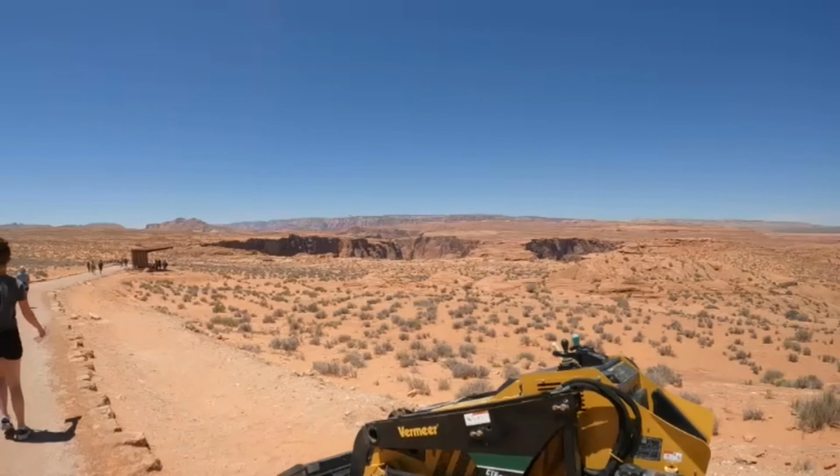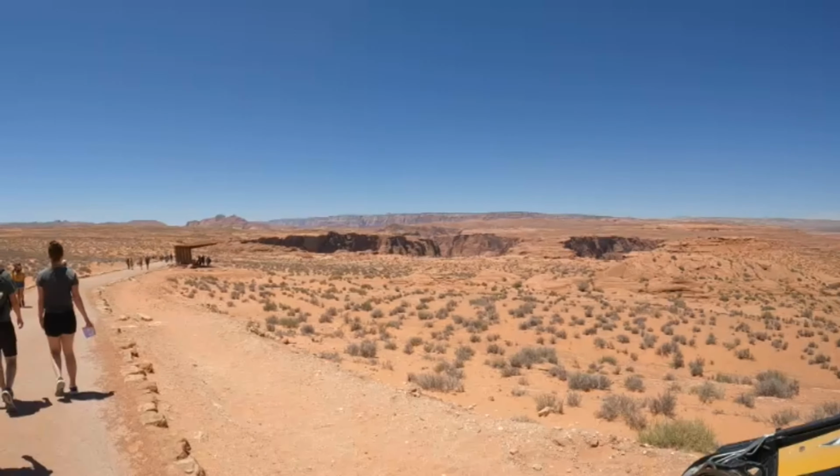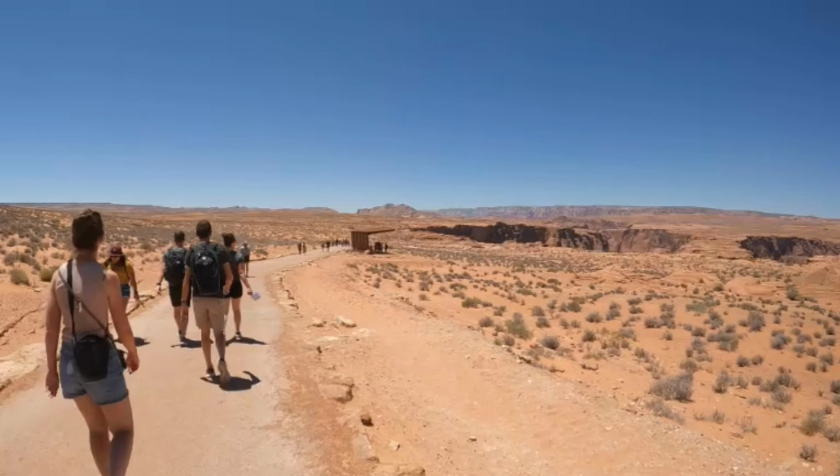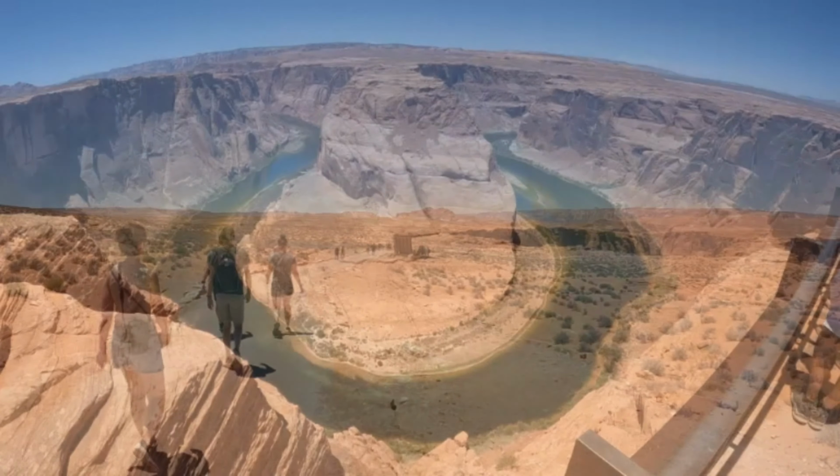This is a trail that takes you from the parking lot to Horseshoe Bend. It's only 1.5 miles round trip or 2.4 kilometers. That's an easy hike.